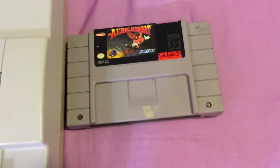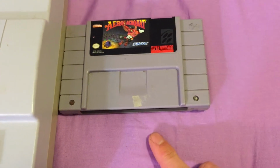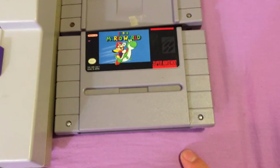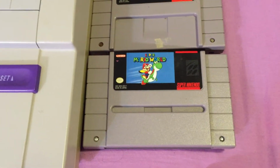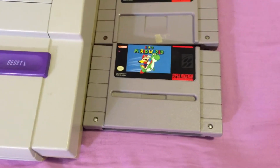A couple of games came with it, though. We'll get down here a little closer. The games are in decent shape. I mean, they need to be cleaned up, and there's some sticker residue and things like that. But Arrow the Acrobat, which I've never played, but I heard was a really terrible game. Probably the cleanest copy of Super Mario World I've got. I've got the combo with Super Mario All-Stars, and then I have this as well. But this is cleaner than either of the copies that I have.